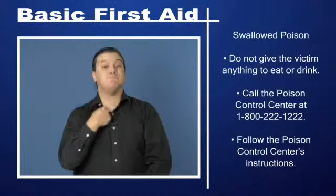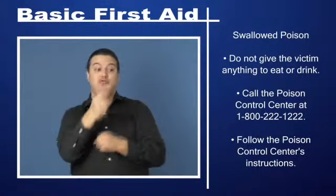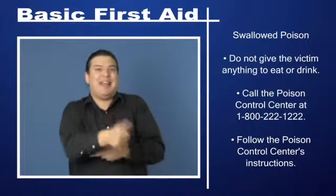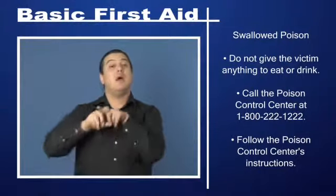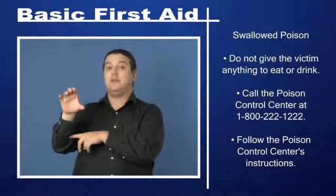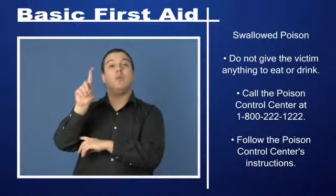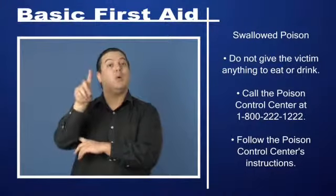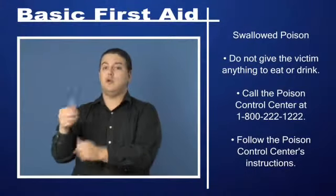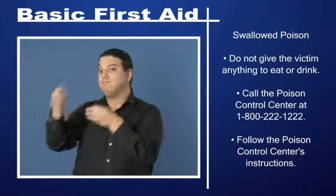For swallowed poison, do not give the victim anything to eat or drink. Call the Poison Control Center at 1-800-222-1222 and follow the Poison Control Center's instructions.